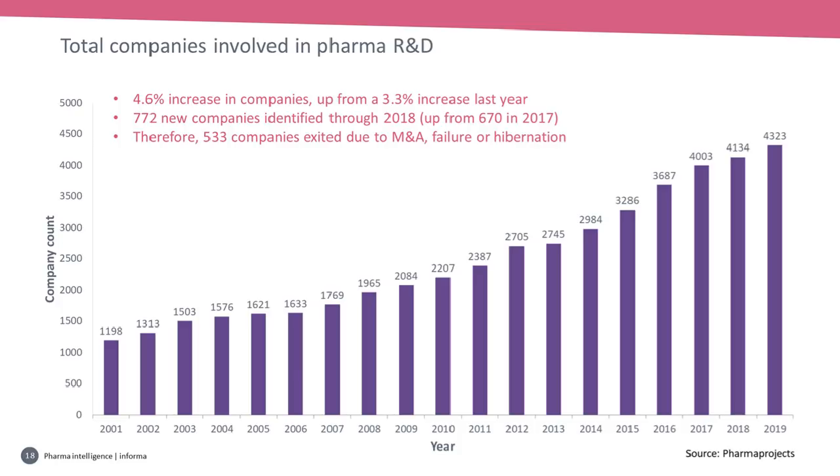So this means that 533 companies must have exited pharma R&D during the year. And this could be through merger and acquisition, or it could be through failure, or in many cases, we find they just stop reporting information, the websites don't get updated, they're either in hibernation, or they're looking for more money, or maybe they've quietly slipped away. So it's quite an interesting rate of churn. Out of 4,300 odd companies, there's a churn of 533 in a single year.